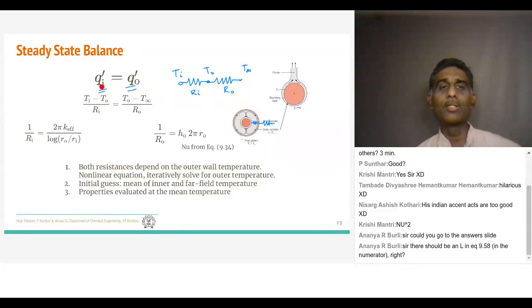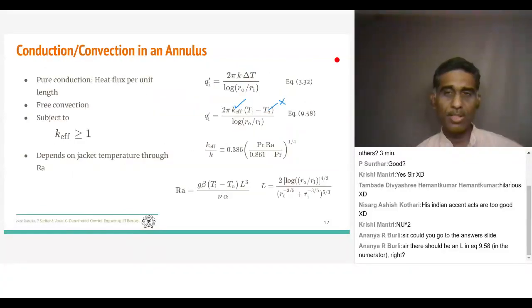And Ri, which is the internal resistance, comes from K effective, which is this expression essentially. The Ri expression is this factor which multiplies this, right? So this Qi is delta T by Ri. So this Ri comes from this expression.